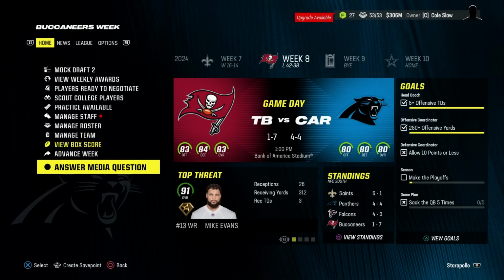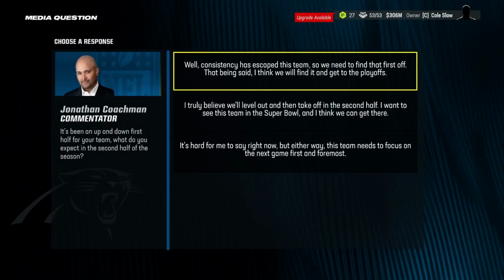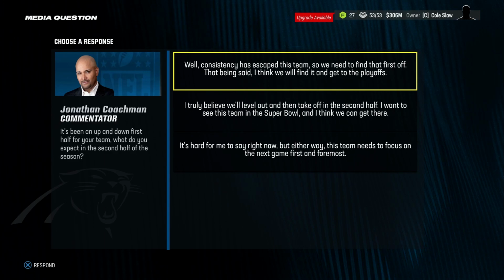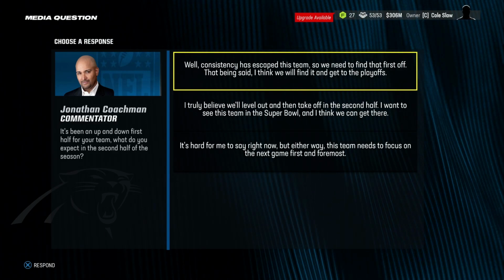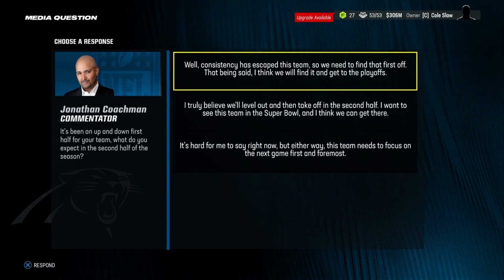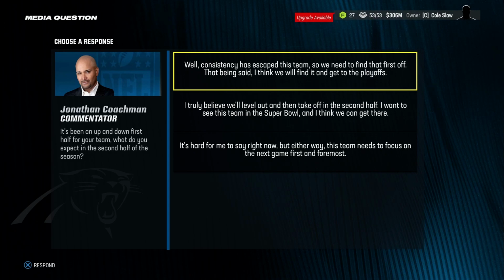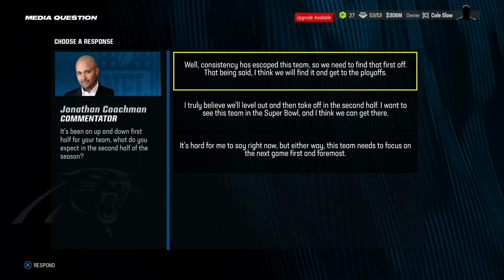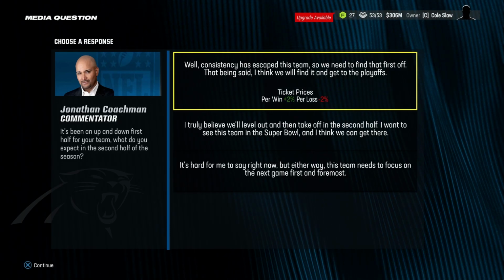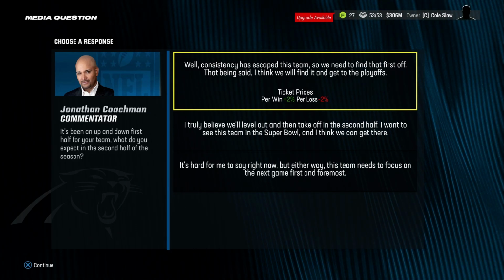And coming out of that, we've also got a media question. Let's take a look. So, Coach, he wants to know, it's been an up and down first half for your team. What do you expect in the second half? I'm going to go with the first one. Well, consistency has escaped this team. It's true. We've been up and down. So we need to find that first. That being said, I think we'll find it and get into the playoffs. So, ticket prices will be good if we win and bad if we lose.